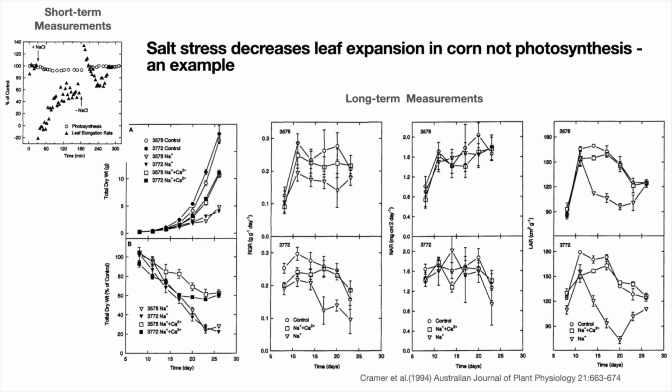Let's look at an example of some of my own research. Using these techniques to understand how salinity impacted the long-term growth of corn. This is based upon a paper I published in 1994 in the Australian Journal of Plant Physiology. First, let's look at the figure in the upper left-hand corner.